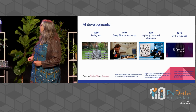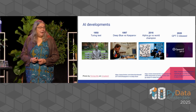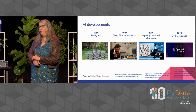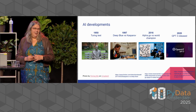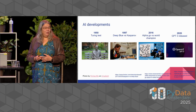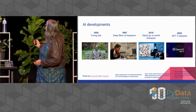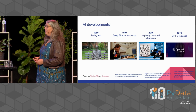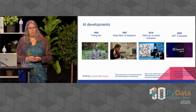In 1997, there was the famous match between Deep Blue, an AI computer, and Kasparov. But this AI computer was totally rule-based. So they put everything that could happen in the computer, and then it won, which is interesting, of course. But then they had, in 2016, the AlphaGo match between a computer again and the world champion in Go.